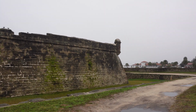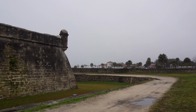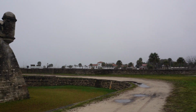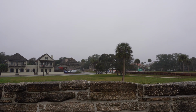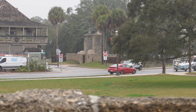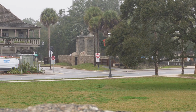So if memory serves, the last time we were here and we did the tour, they said they had that bell, which we rang, and you'll see that next to the old schoolhouse. When they would see an enemy ship approach, everyone would vacate the city, take whatever they could as quickly as possible, and run to the fort. So you can see, we're just at the gates of the city. I'll zoom in. You can see the two coquina pillars right there, next to each other to the right of that house. So that was the original gate to the city.